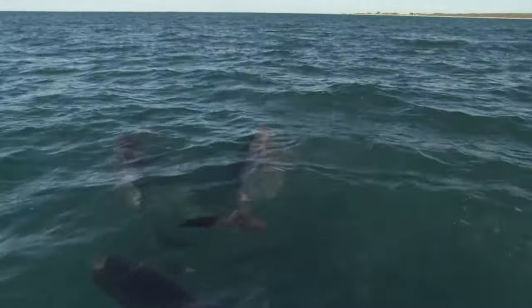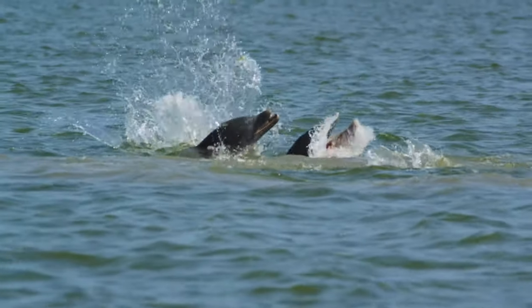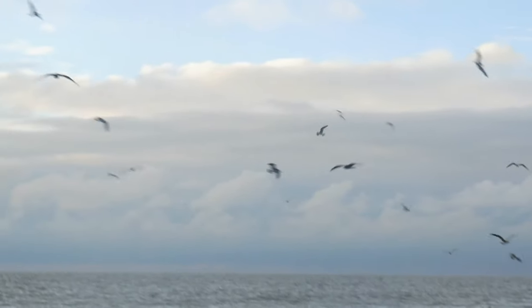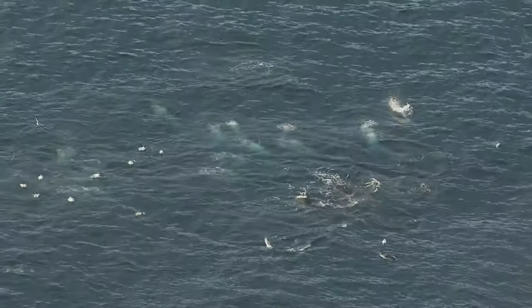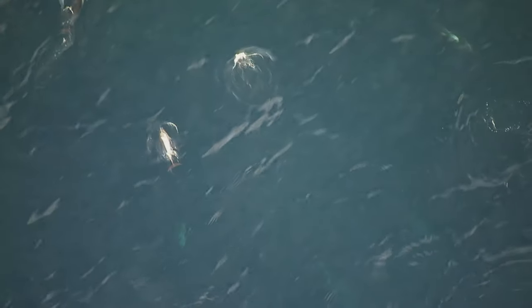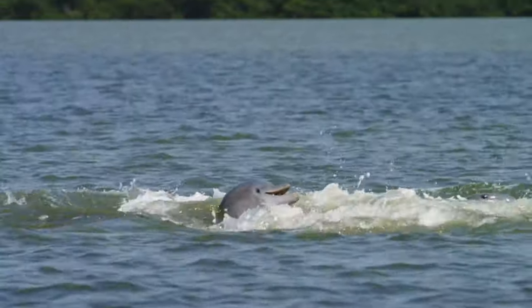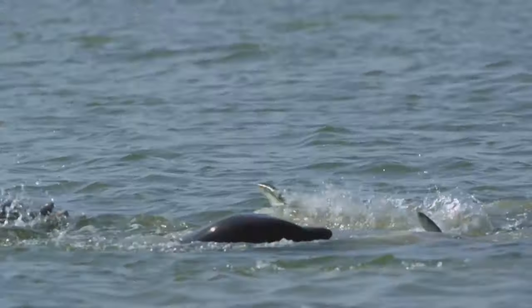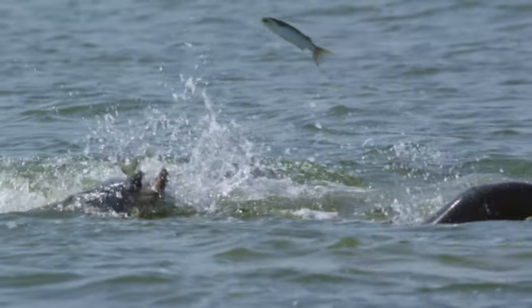Communication helps the team coordinate their efforts to round up the maximum amount of fish with the least amount of effort. First, they must locate the best fishing spots. That's where echolocation comes in.